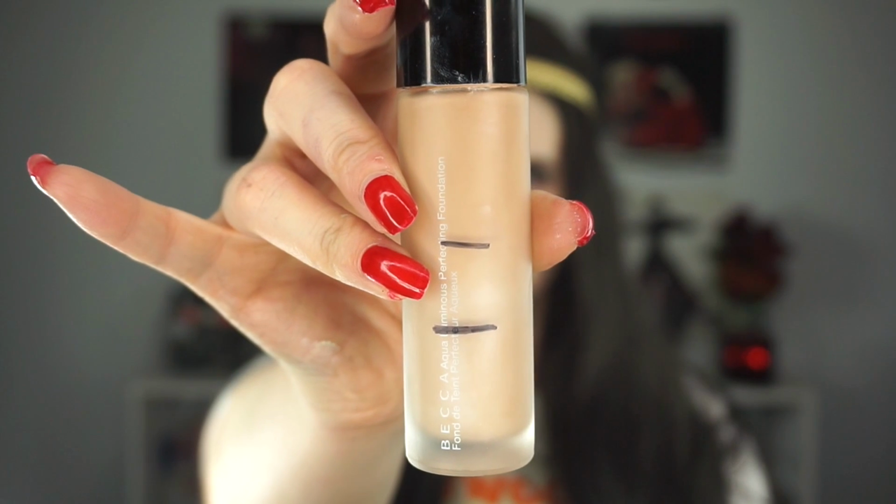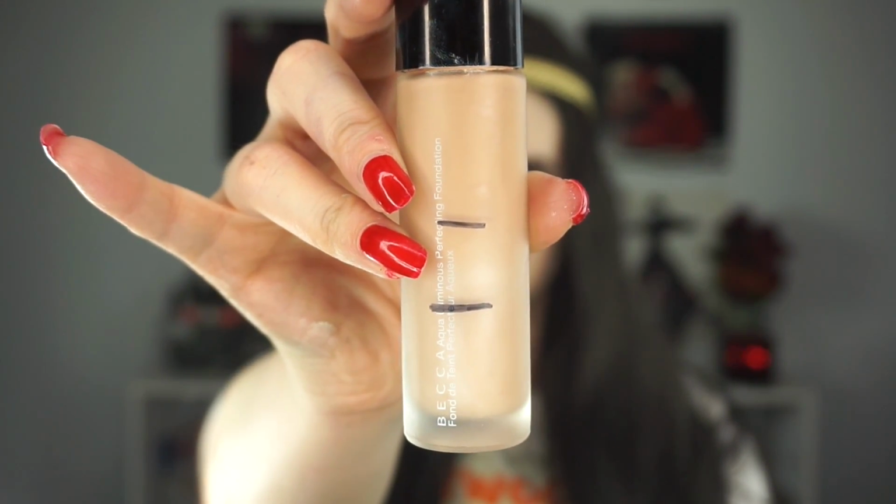This is the Aqualuminous Perfecting Foundation in Porcelain. So you can see the marks there. I did have to go back in and draw on that first top mark on this foundation because I wiped it away. I guess it's just with constant use and having this in my hand that I just wiped away that permanent marker. So I went back and looked at my intro and put a new mark on there, and this is where I currently am. I've used a fair bit of it, considering I use it more as a mixing thing than on its own. I just use a couple of drops with other things.